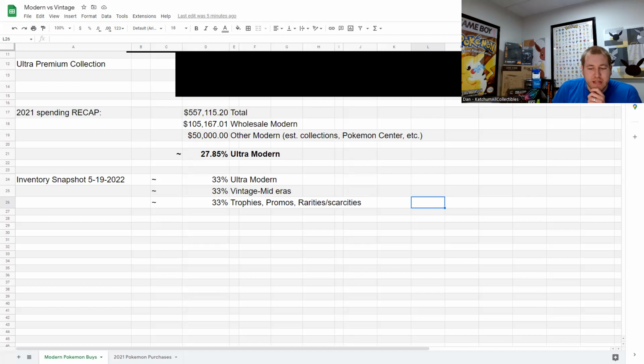As I mentioned on Monday, I'm wrapping up the week with an overview of my modern versus vintage breakdown on my spending, which I touched on Monday. About 28% of my spending in 2021 was ultra modern. In 2022, that's shifted even a little bit more heavily, probably. I didn't fully go through the numbers. Maybe I'll do a recap in July for a mid-year breakdown on my spending, but I did go through and do an inventory snapshot.